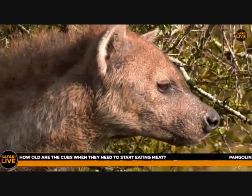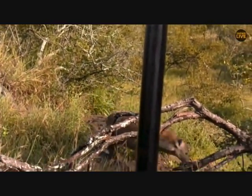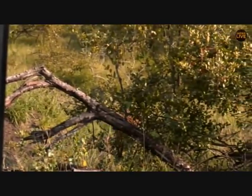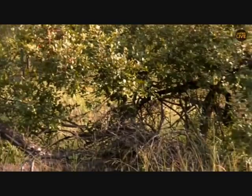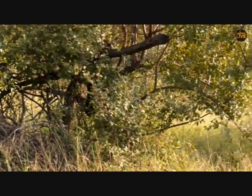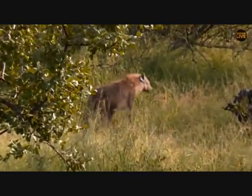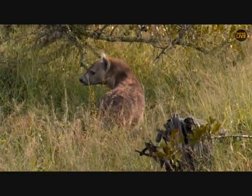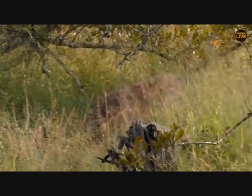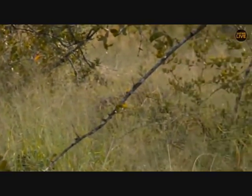Pangolin, the little cubs, when they start eating meat, it's literally good. You know, hyenas are incredible. They drink a lot of milk, which is very protein rich. And now she's come out of the hole. She's not very scared of us. I don't think that's a problem. But the little cubbies, they'll drink milk until they're about 18 months of age, but they will start eating meat even in the first month. So it can be very, very interesting if she continues.